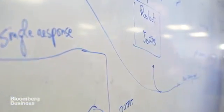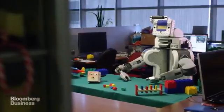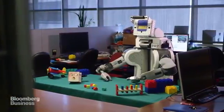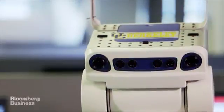Most robots are controlled by a string of code, so they execute the same motion over and over, without ever really changing or adapting. Brett's different. Instead of a series of commands, Brett kind of has a brain. The robot is controlled by a large neural network.